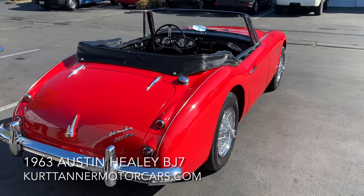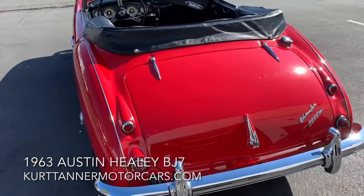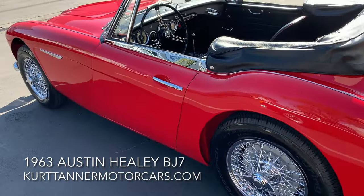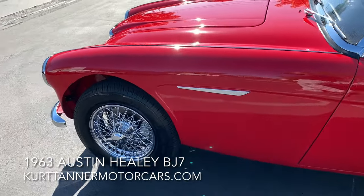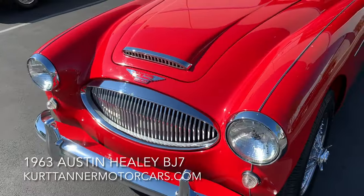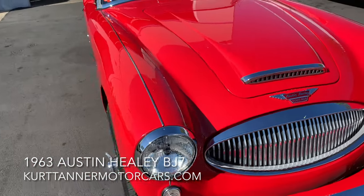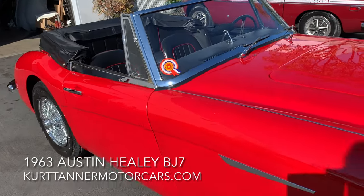I think I've restored 200 cars in my career. That was a span of 20 years. We did on average about 10, 11 cars a year. So we really have these cars sorted out. We got them dialed in. And this is a super, super honest, straight, great panel fit, great original, in an original color scheme.